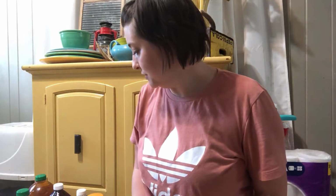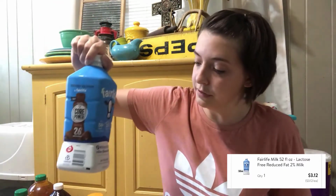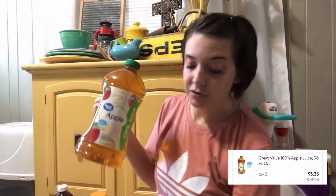So I guess I will start with drinks. Sure. I did get 3 gallons of milk, and then I do get myself Fairlife milk, the lactose free, that I put in my coffee. And then juice, they go through so much juice between the 3 of them, so we usually go through about 2 of these a week.